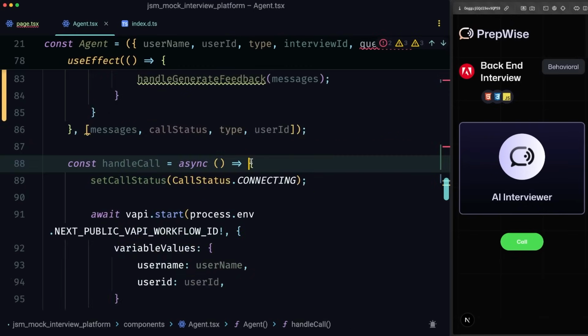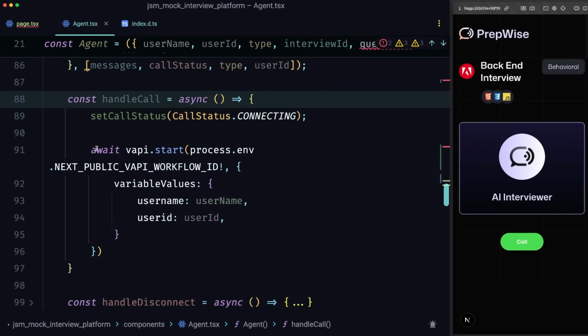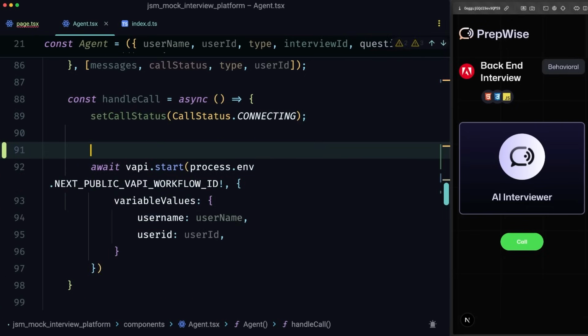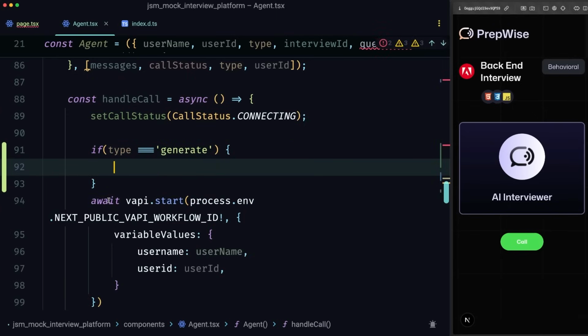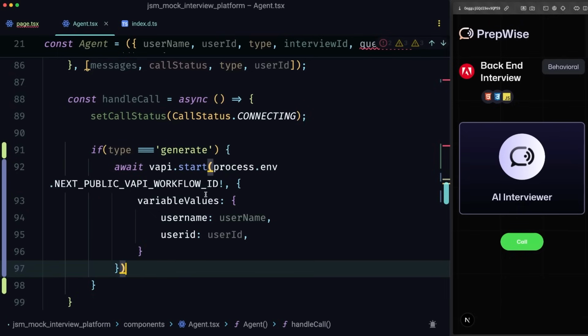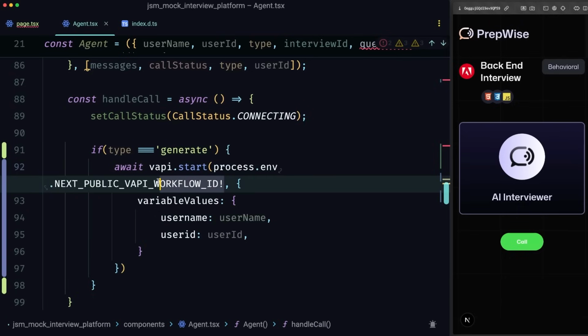So let's head over into the handleCall action, where we currently start a new conversation. But now we'll start a different conversation depending on whether we're taking a call or generating one. So I'll add an if statement and check if type is equal to generate. If it is, I'll simply move over this await vapi.start and give it over the workflow ID because it'll use that workflow to figure out what kind of interview we want to generate.